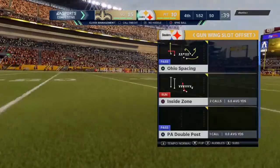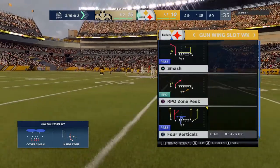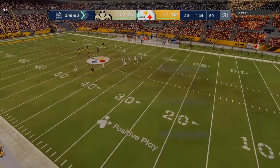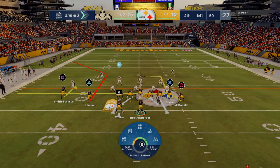7 yards on the pickup there, and it'll leave them with a 2nd and 3. But they picked up a little bit of yardage there, and now, in this situation, should be in no hurry to run a play really fast. Let the clock wind down. A good run got 7 on first. Here's 2nd and 3.